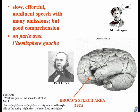What's interesting about this, you can see a clinician talking to a patient down in the lower left of this, and the clinician says, "What can you tell me about the stroke?" And Mr. B can hardly say anything. You can see he says, then he sighs. So he's having a very difficult time getting words out, and he's extremely frustrated. He has this telegraphic speech, but it's very difficult to get the speech out. And many times with these Broca's patients, because it's usually on the left side, almost 70 or 80% on the left side, sometimes the lesion can get into the motor cortex, just caudal, and these Broca speech patients can have a contralateral or a right hemiplegia.